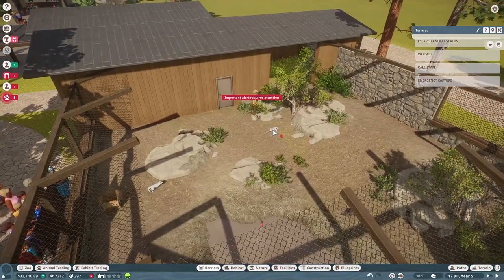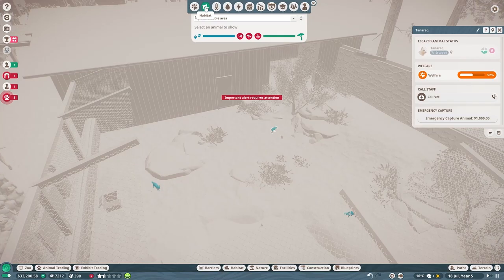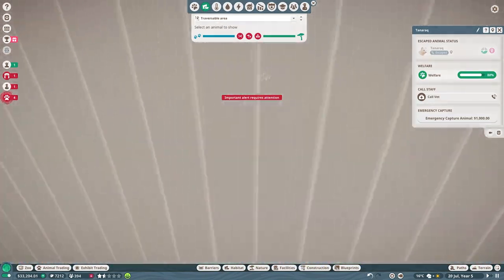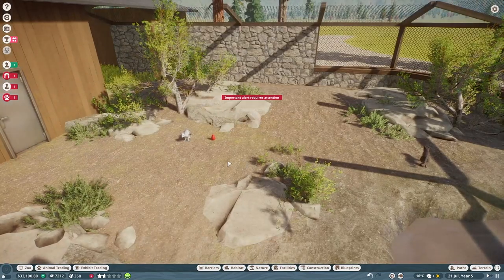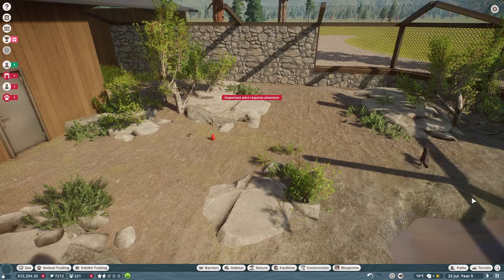Let's check if I hit play and we go to see our little map here. Let's see. Yes, they can get in, they can escape, but that's okay. Are you happier with that is my question. Yes. Okay, space 100% is perfect.